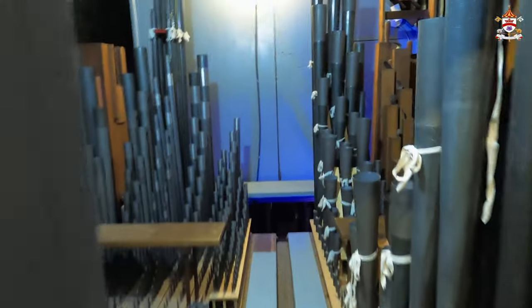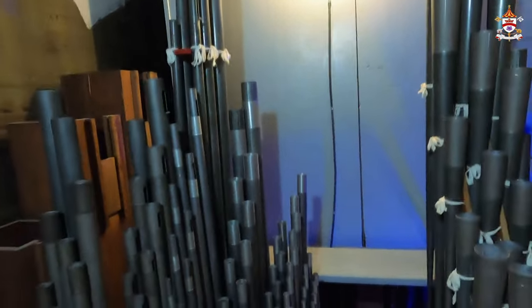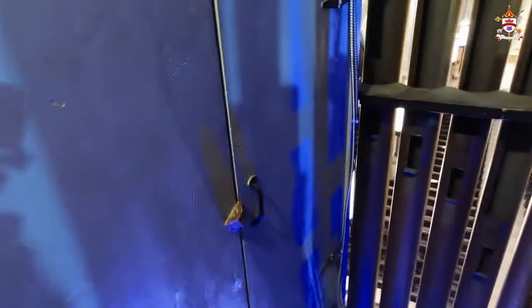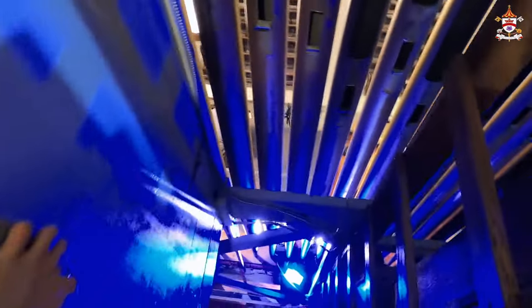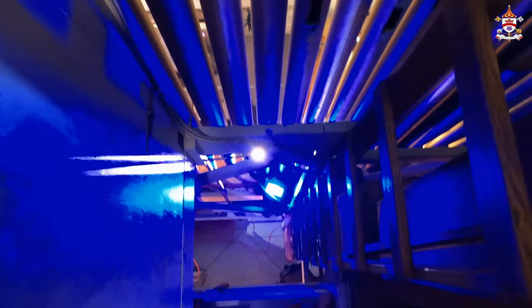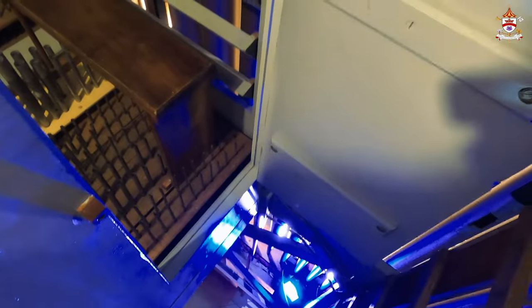Now moving back through the door here, we go back towards the grate and we're going to cross and move into that little door there, which is the choir division. And it is a little bit perilous. You have to hang over that gap there and we have to land on that bench there. So here we go.